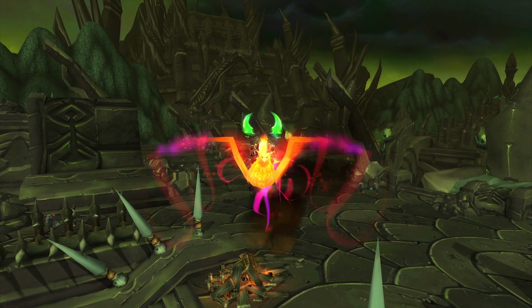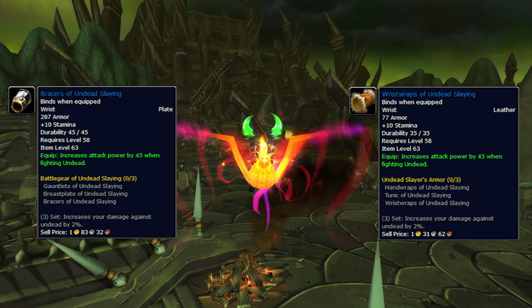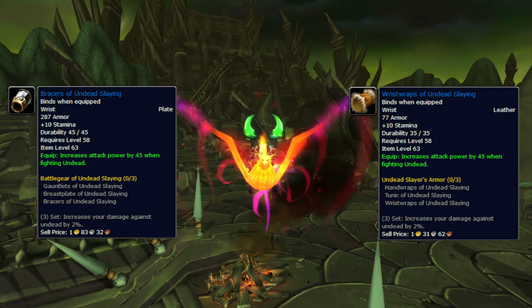Next up we have Bracers of Undead Slaying and Wristwraps of Undead Slaying. These are a bit more risky, but they are also very cheap. In most cases you can pick them up for less than 5 gold.